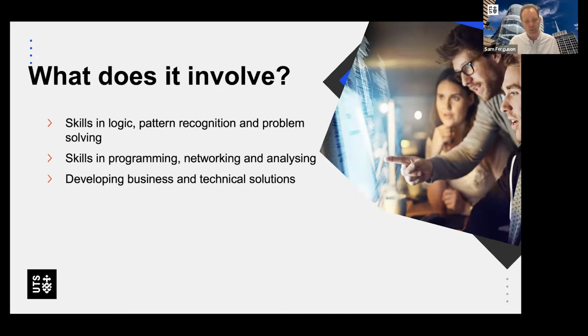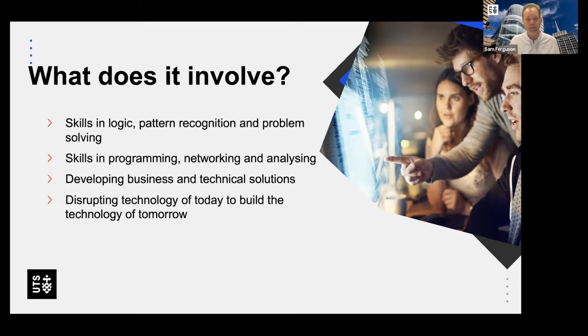Most IT teams work in organizations that are businesses in one sense or another. So there's often a translation process between the business side of the organization and the technical side of the organization. And that communication process is absolutely critical to the success of projects and solutions.